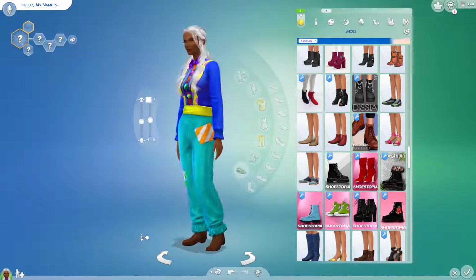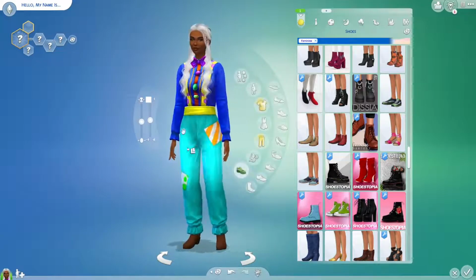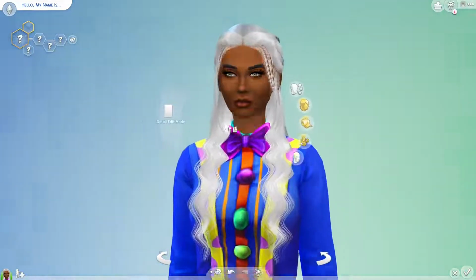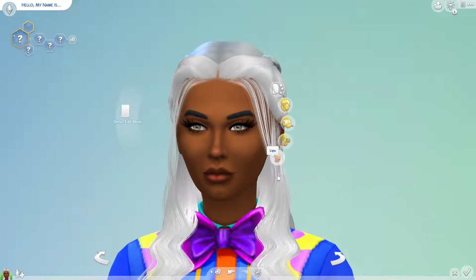1, 2, 3. You got clowns on. I can't even see what the boots look like, but I'm gonna imagine they're pretty nice boots, and you kind of ruin them with this clown outfit, girly. Let's see if you get some clown makeup to match. First, we're going to do your eyeballs, though. You are a pretty looking sim, though. I do like this hair.